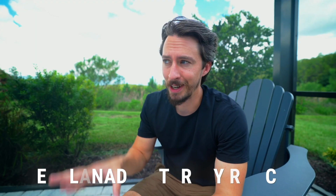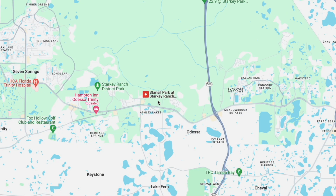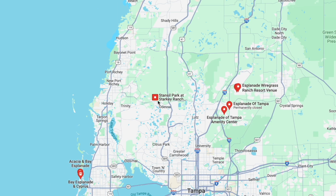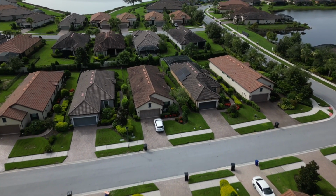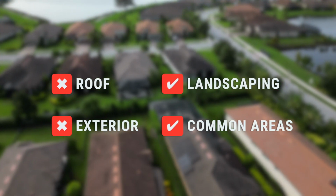So Esplanade, there's a few of these neighborhoods around the Tampa area. I'm in Starkey Ranch, Esplanade right now. The main one that I know of other than that is the Esplanade at Wiregrass, but there's a few. Esplanade is like townhouse style property management where they take care of everything. Now they're not taking care of your roof, they're not taking care of the exterior of your house, but they're taking care of all the landscaping, all the common areas are really nice. Let's go through some pros and cons of Esplanade.